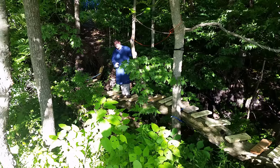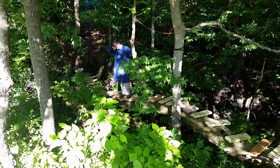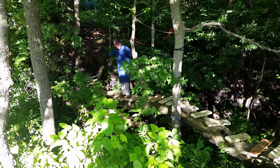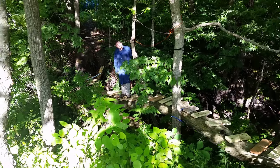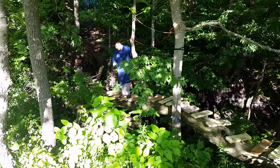Okay, cool. So the next thing we got to do is we got to dig in some steps there, which means we might need to dig or move some wood from there to there. So probably machete time. Yeah, machete time, huh? Okay, are we just going to keep filming? Yeah.